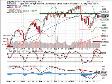More likely, though, I feel that the index is going to come back down here and retest this low that was put in here, this spike low at 98.35. But we have some other levels we need to be aware of. This level that we see right here on the swing high is at 10,314.